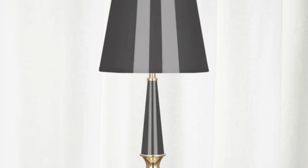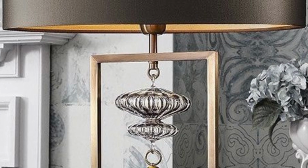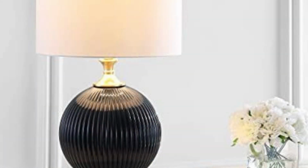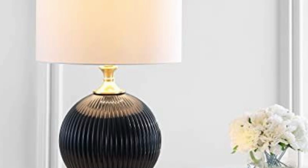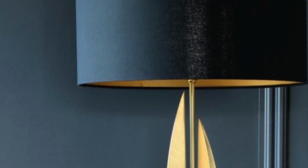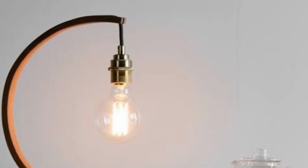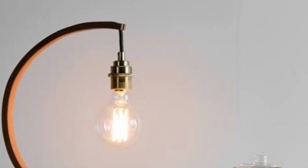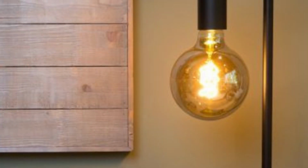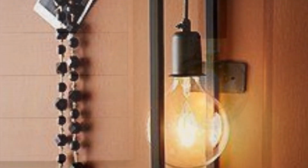industrial to minimalist. Some designs incorporate advanced technology, allowing for dimmable or color changing LED bulbs, enhancing both ambience and energy efficiency. Furthermore, wireless charging capabilities and USB ports are often integrated into the lamp base, making it a practical choice for modern living spaces.